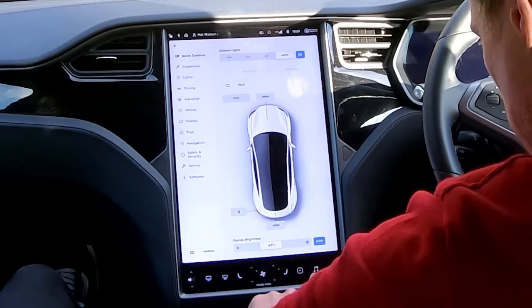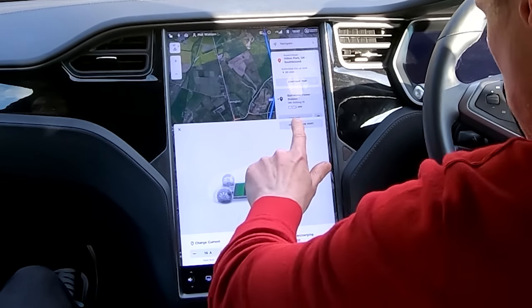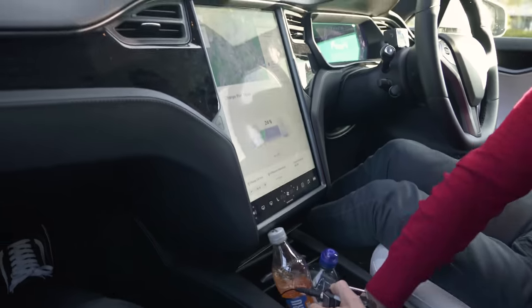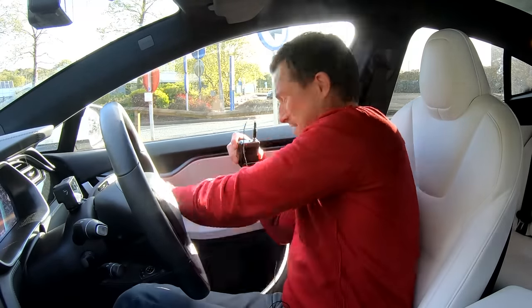Here we go. Park, right. Come on, open the charging port. Come on, open charge. There we go. Right, key. Where's the bloody key? Where's the key? Come on. Let's get this thing on charge.